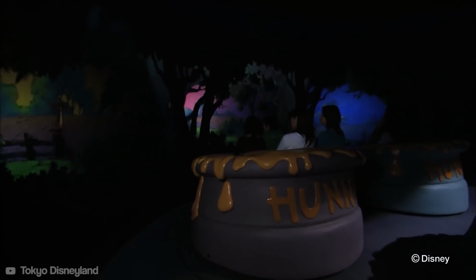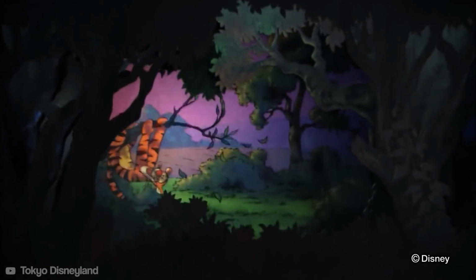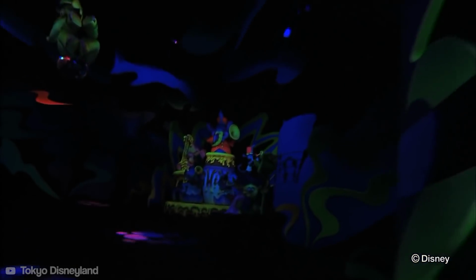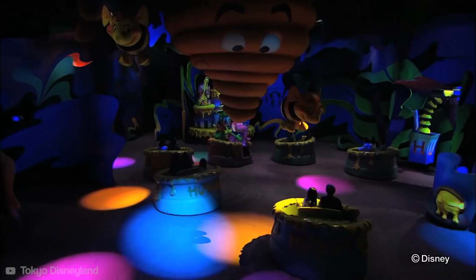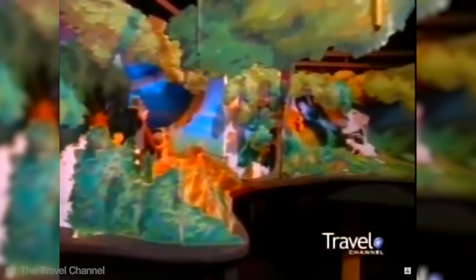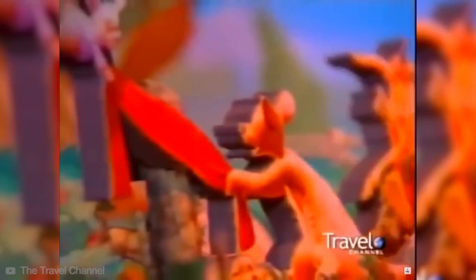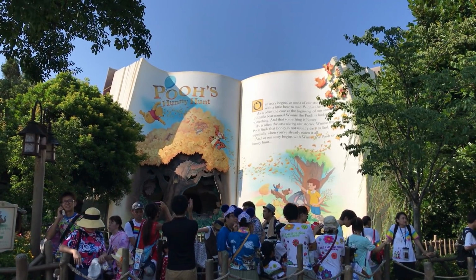But even though the storyline may be familiar, the fact this attraction is presented purely in Japanese means that you may miss the nuances and flow that make this attraction so incredible. So that's why we now invite you to join us as we step into our honeypot and venture into the 100-acre woods to reveal the history, story, secrets, and behind-the-scenes magic that makes this attraction so incredible.